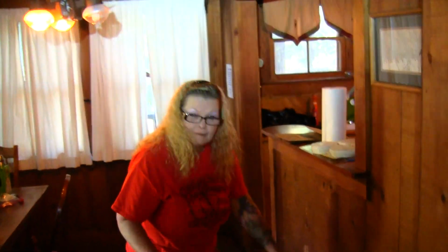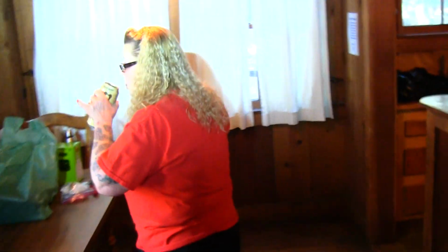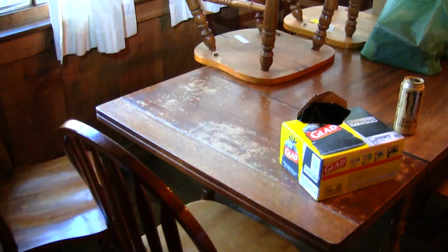How's my beautiful wife doing right there? Sorry about if I'm blinding you, honey, with my headlight, but I'm just giving a tour of the cabin right now.